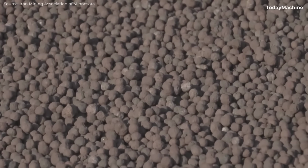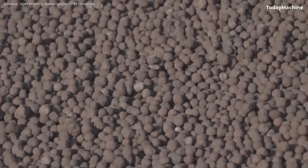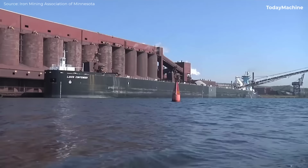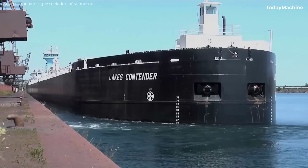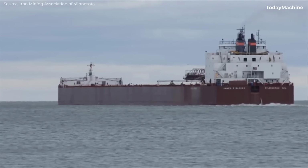These iron pellets are transported by rail to ore docks on Lake Superior's shore, where they are loaded onto Laker ships. These ships navigate the Great Lakes to steel-making towns such as Gary, Indiana, and Cleveland, Ohio. There, the pellets are melted in blast furnaces to produce the steel used in the countless products integral to our daily lives.